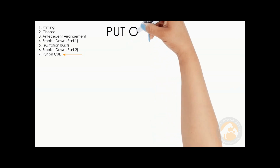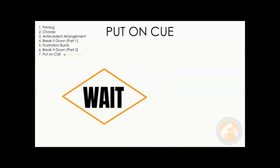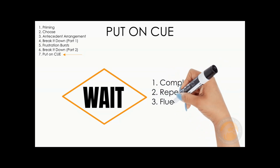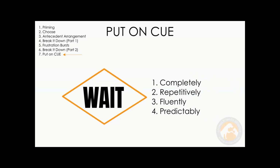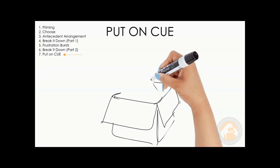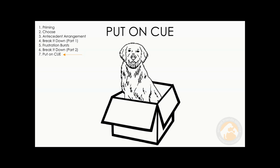And then finally, we have putting the behavior on a cue. This should only be done when the final goal behavior has been completed many times in a row successfully. They complete this desired behavior completely, and the final desired behavior can be offered reliably or predictably. In short, you should be able to bet money on this dog completing this desired behavior, which in our example means that the dog is now a pro at getting its whole body into the box and will do so by choice again and again, fluently and predictably, in order to receive its reinforcement.